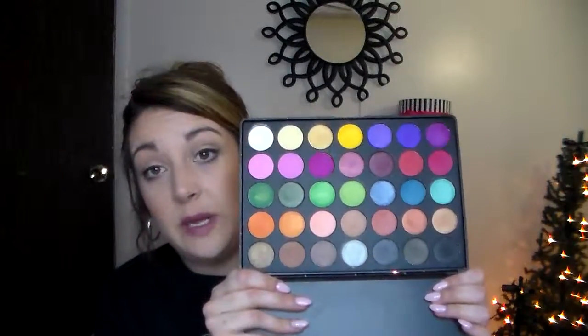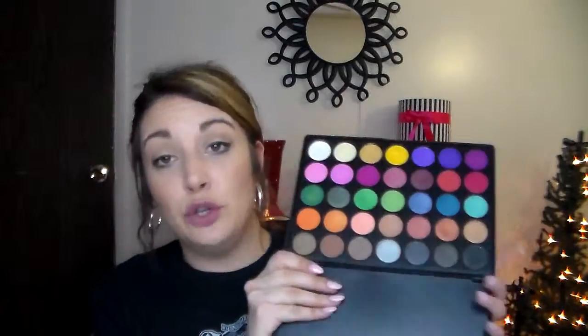This is a gorgeous palette. Even if you don't like color, you will love this because it has got some of the most beautiful, coppery, shimmery shades. Look at those. Beautiful. I mean, insane pigmentation. So soft.